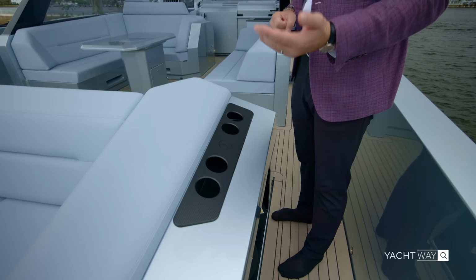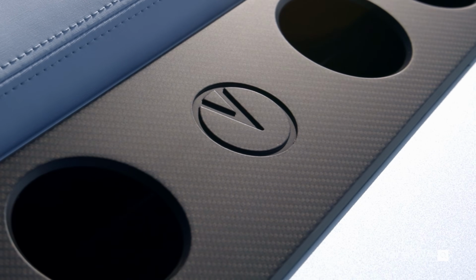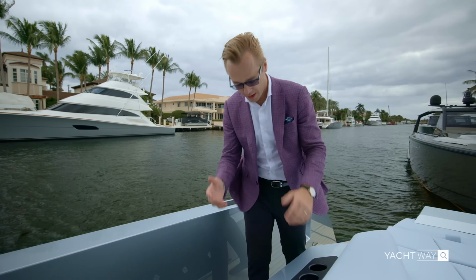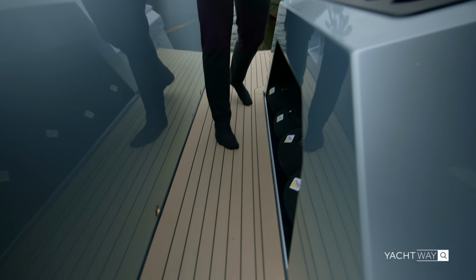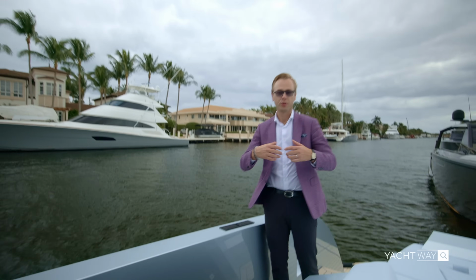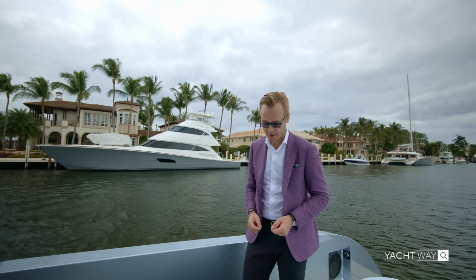Not just any cup holder, but a cup holder with an embossed Vanquish logo within itself. And right underneath the cup holders, you also have easy access to the fenders, so that whenever you are owner operating the boat or trying to do it yourself, you can quickly grab the fenders right here.